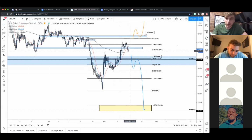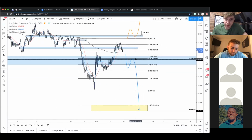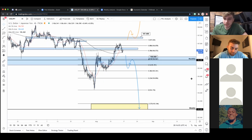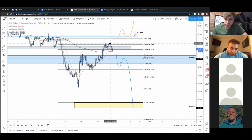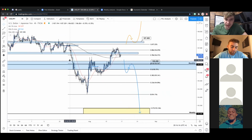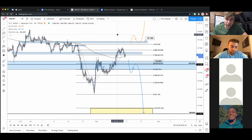So we really need to be aware of what's going on the lower time frames and wait for this to play out. The highest probability trade setup that I'm looking for right now is a break of this monthly, retest, and then a lower high below this monthly. I really need to see this transition because I can't take a short from right here, and it's still technically bearish until this 107 zone is broken. So I gotta wait on this one.